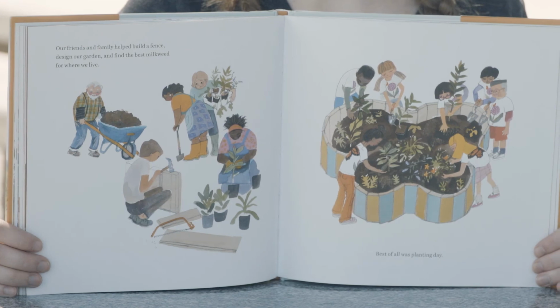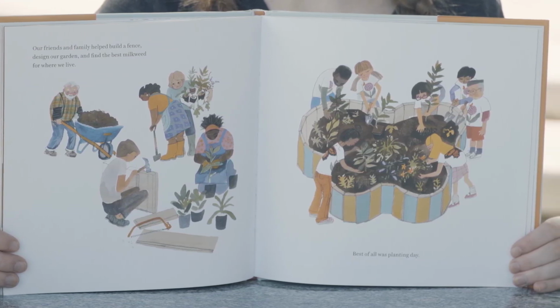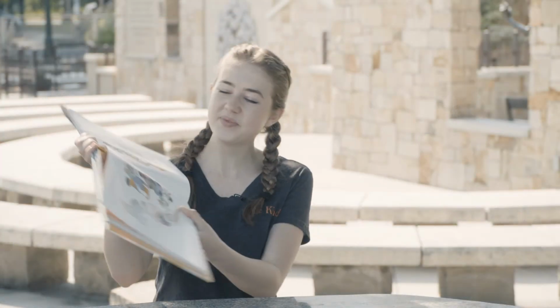Our friends and family helped build a fence, design our garden, and find the best milkweed for where we live. The best of all was planting day.